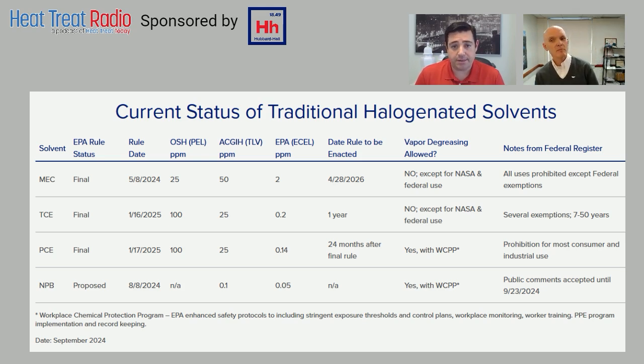I would say that today 20% use halogenated solvents that need to be ruled out and replaced with another technology. In some states, for example New York and Minnesota, this is already in place. It's getting more and more, but the final date for the rule to be enacted, for example for TCE, trichloroethylene, which is really common, would be January of 26. The only one that is proposed yet, not yet in final discussion, is NPB, n-propyl bromide. I think that will take between 3 and 5 years to come with all the restrictions.